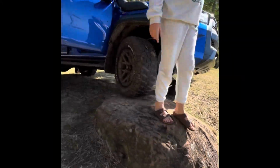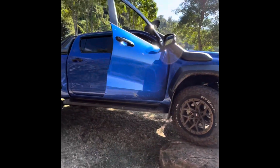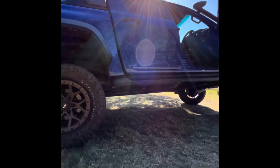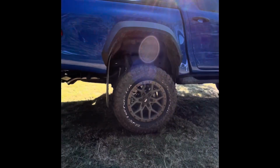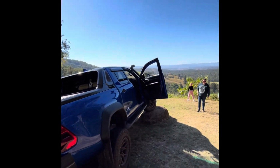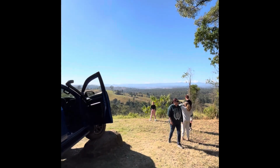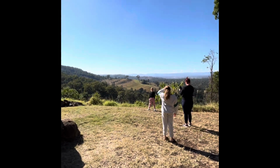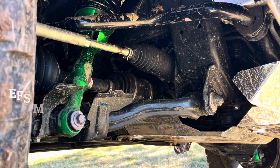So we found this rock on campsite 13. Of course, I had to get the Rogue up there and test its flex and take a couple of shots. But what a wicked sight to be. So there's a few sites up the hill like this, and just spectacular views from your tent. Highly recommend checking it out. Moving on.